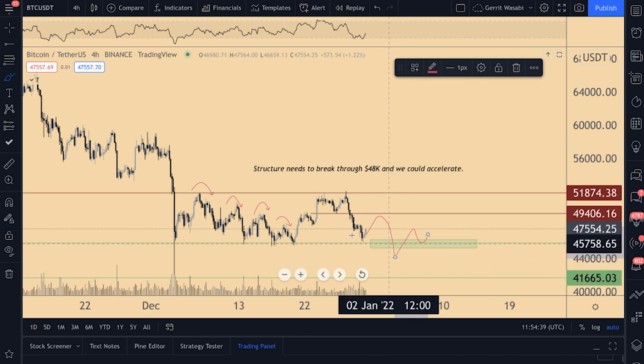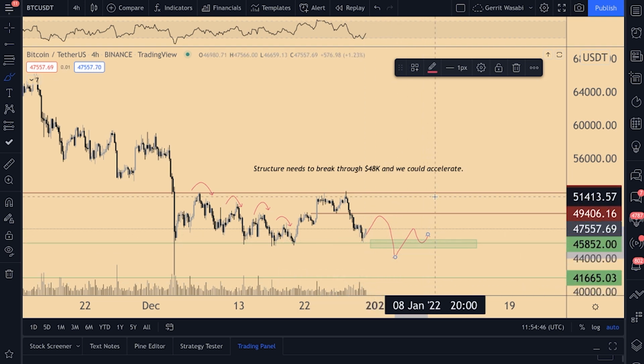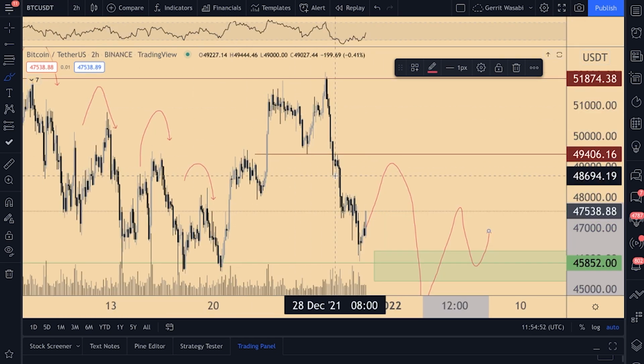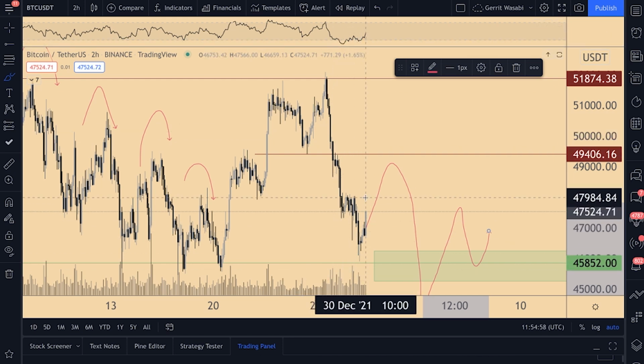We can take the liquidity beneath the lows. We can also get a higher volume wick here, and that is enough to actually reverse the markets, in which we can create a bullish divergence on higher time frames too. When we look at the lower time frames, we can see that we've got a small bullish divergence already, which is giving us this bounce.